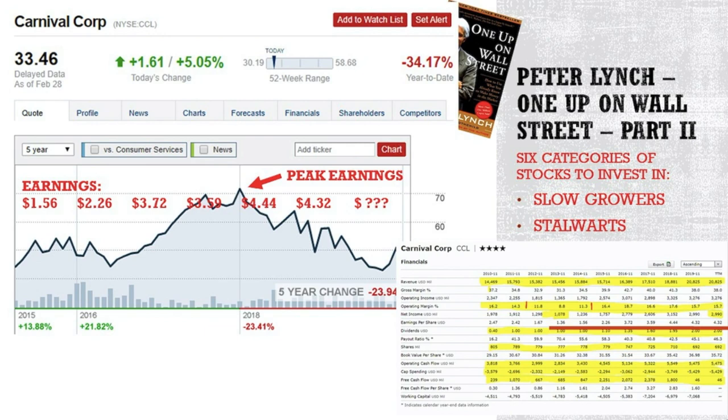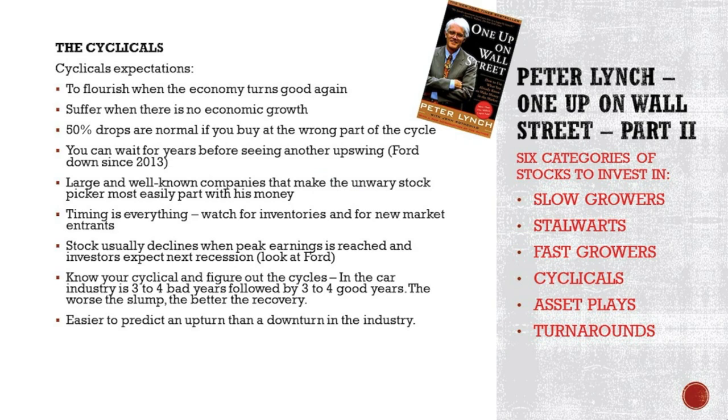If you buy later, at the wrong time of the cycle, you can lose a lot of money. So it's easier to predict an upturn than a downturn in the industry. And that's when you have to buy it: when things will be better, and when things are so bad that they cannot get worse. It's a difficult mindset concept to understand, but that's how you invest in cyclicals.